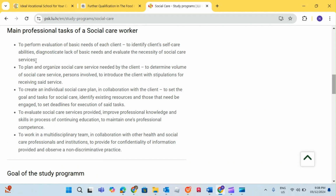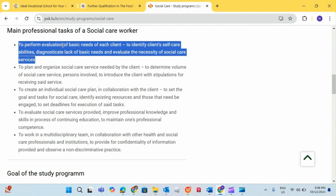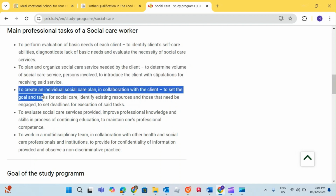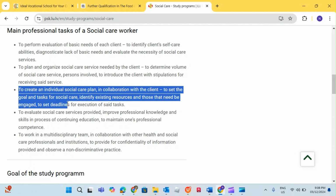For those who are still new to this, you can see they perform evaluation of basic needs of each client to identify clients' self-care abilities, diagnose lack of basic needs, and evaluate the necessity of social care services, to plan and organize social care services needed by the client, to determine the volume of social care service and persons involved, to introduce the client with the conditions for receiving said service, to create an individual social care plan in collaboration with the client, to set the goals and tasks for social care, and so on. So you can see all the tasks here.